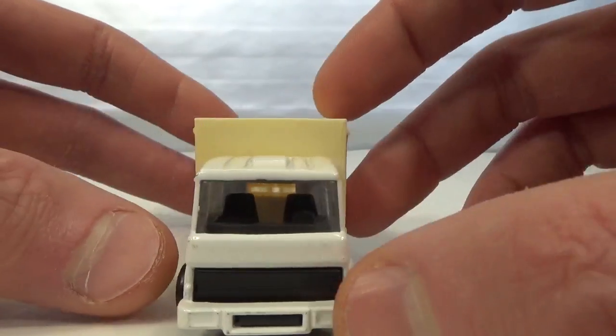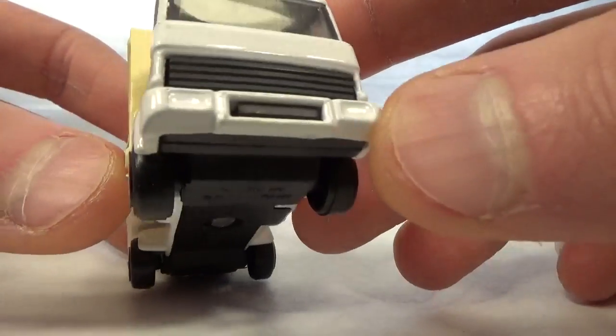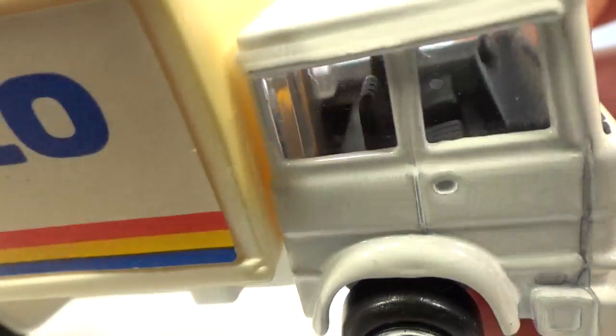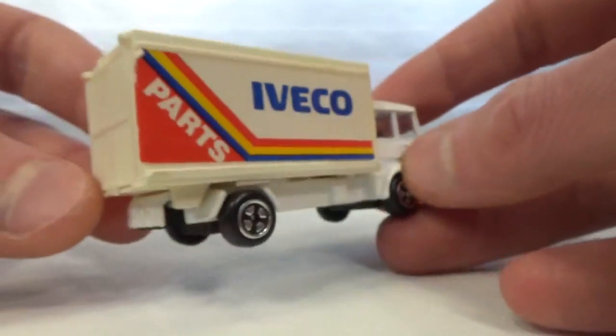Lightly discolored plastic on the box, unfortunately. No details here, tempo wise, and interior wise. It's pretty basic.